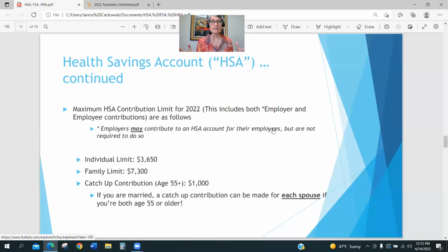So let's assume my husband and I are age 55, and I'm almost there. And I know I still look like I'm 25. I get it. You're surprised, but I will be 55 next year.